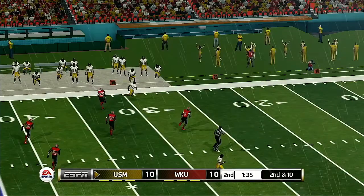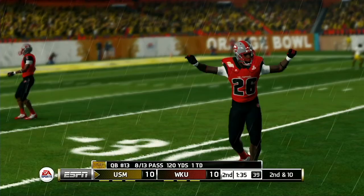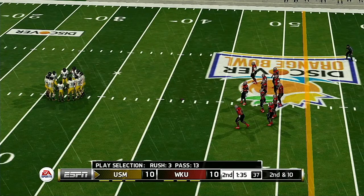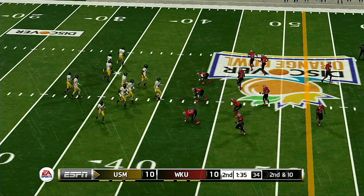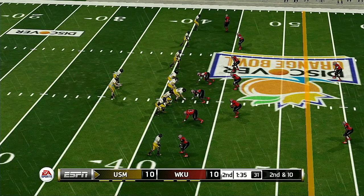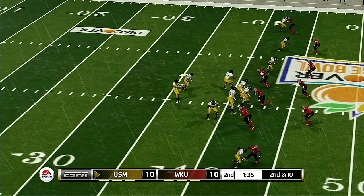Throws it to the outside, and it falls incomplete. You know, Brett, this is one of those plays where the quarterback just wants to apologize to the wide receiver and maybe every other member of this offense. The wide receiver, if he's smart, will come up to that quarterback, tell him to forget about it. Let's move on to the next play.